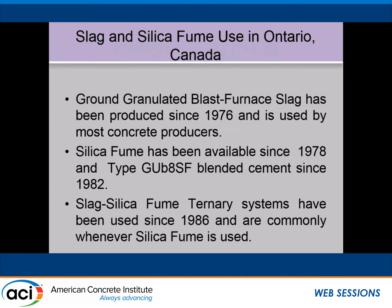Now, since slag came into the market in Ontario in 1976, it was so successful in the marketplace that every cement producer started grinding slag separately, and every ready-mix plant in southern Ontario has been using slag pretty much. But right after the fact, silica fume came on the market, although it wasn't widely used till about the mid-'80s. And then around the mid-'80s as well, they started playing with these blended silica fume cements that Mike mentioned.